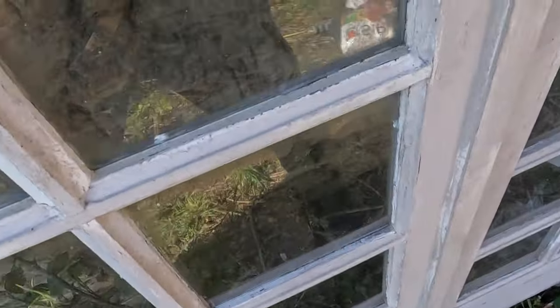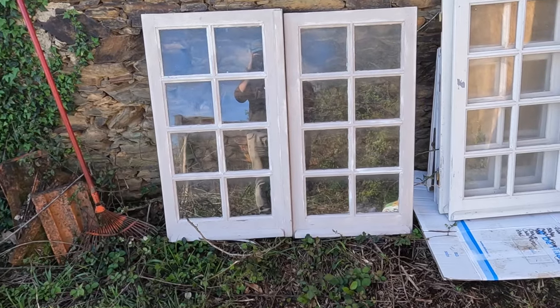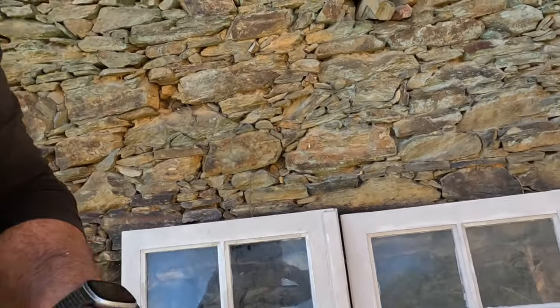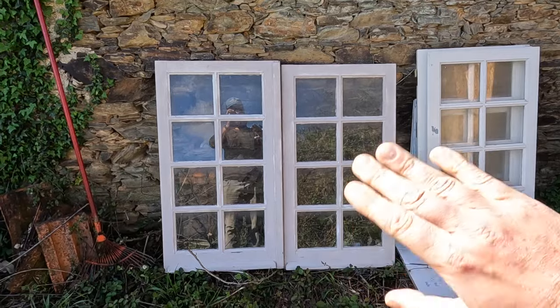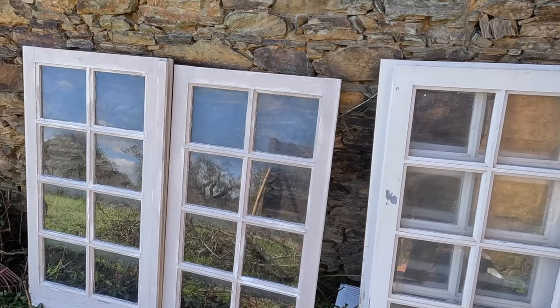So, that's sort of what they could look like. So they are, I think, a metre across and 1.2 metres up. So, that's what we have. I love them, I absolutely love them. So I'm not sure whether I want to leave them white or maybe go for a wooden effect, but the aesthetic of a wooden window, fantastic.